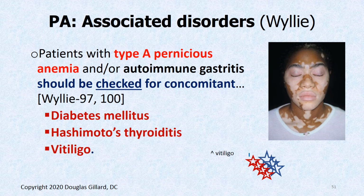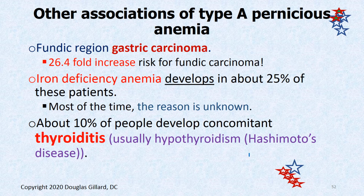So look for those. Those are associated diseases. How about other associations of type A, the run-of-the-mill pernicious anemia? How about gastric carcinoma? We will learn that type A pernicious anemia, or the autoimmune pernicious anemia, those patients are at risk for atrophic gastritis, which carries a huge risk for gastric carcinoma. We know how fatal that one is.